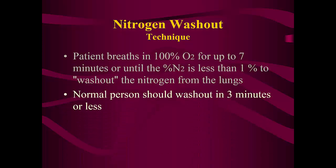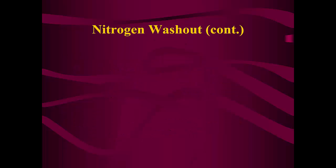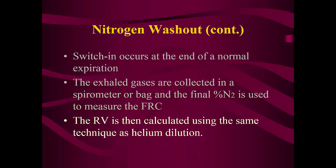So the normal person should wash out in 3 minutes or less. Obstructed patients, again, may not wash out completely even after 7 minutes, but 7 minutes is the maximum time. The switch in occurs at the same spot at the end of normal expiration. The exhaled gases are collected into a spirometer or a bag, and the final percentage of nitrogen is used to measure the FRC. The RV is then calculated using the same technique as the helium dilution. So for this test, we have to have what we call a rapid response nitrogen analyzer, and it has to be in line and has to give us good readings there.